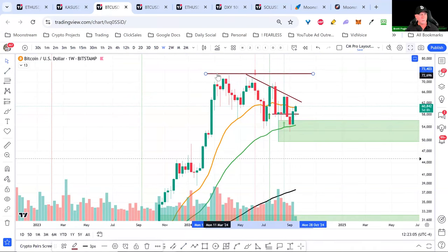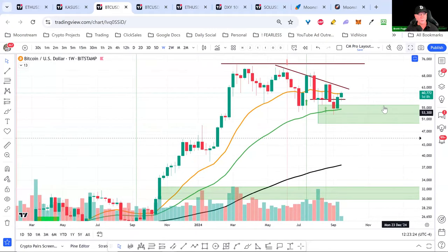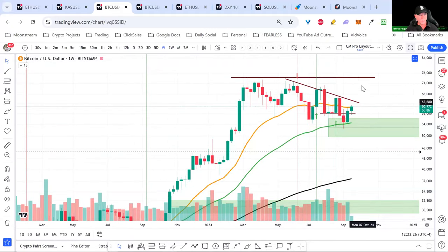because this wick up here, we can certainly wick up on these 74K. Look, a close and holding above 74K, I would hold some powder dry just to buy into strength, because there's a lot of sell pressure up in this range. And I'm not giving any individual financial advice, so I can say these things. And so that's what my read is.